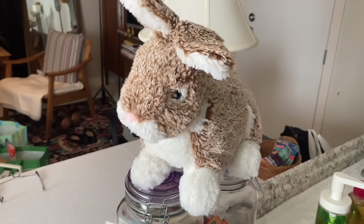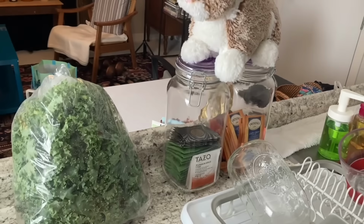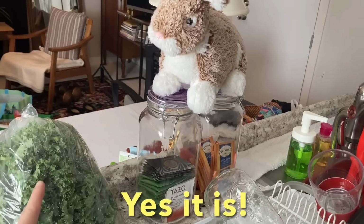Honey Bunny, what are you doing up there? That is not for you, Honey Bunny.